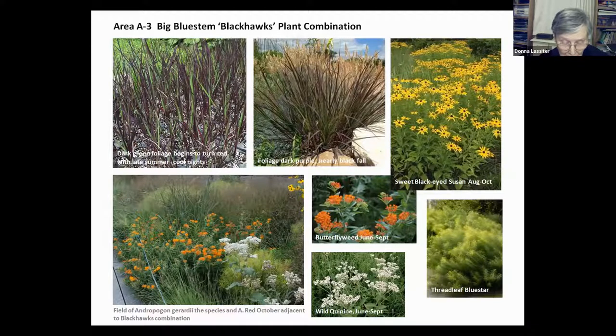So this one has wild quinine, black-eyed Susan, threadleaf blue star, and butterfly weed. And the grass you'll see later, that cultivar, Blackhawks, really does turn purple.